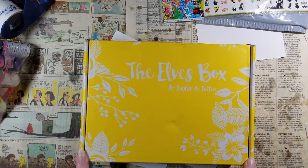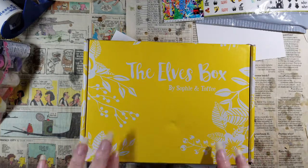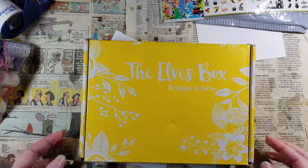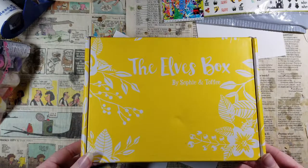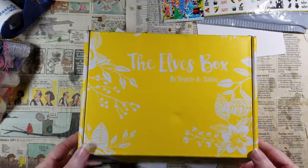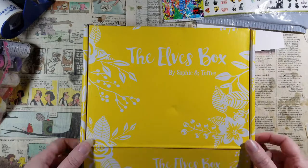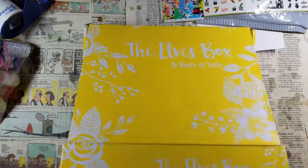If I'm remembering the correct preview video, I'm going to be really happy with this. They've started doing a premium box and a regular box. I get the regular box. So if I'm remembering premium instead, then it just won't be what I'm expecting. But hey, the number of times I haven't remembered what was supposed to be in this box, kind of high. So here we go. Let's find out what Sophie and Toffee sent me in my subscription box this month.